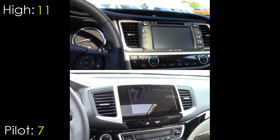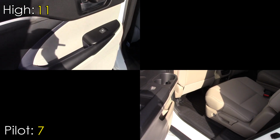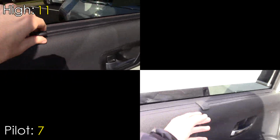Now let's go ahead and check out the rear. Starting with the rear door trim, thankfully neither brand skimped out, with the same leather trim as in the front. Both also have sunshades for maximum comfort.